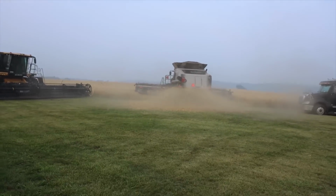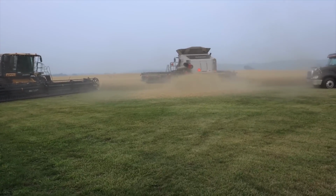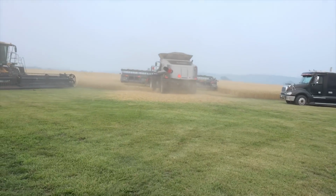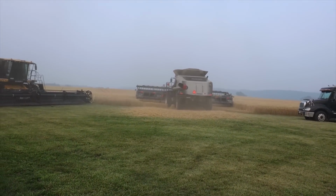But that's the end of my expertise. Apparently Dad doesn't believe me that the combine's in limp mode, and he's just gonna go in there and plug it. That'd be fun. Yep, it's not plugged, but he is backing up. I really want to harvest wheat too, but I do not want to plug that combine up.